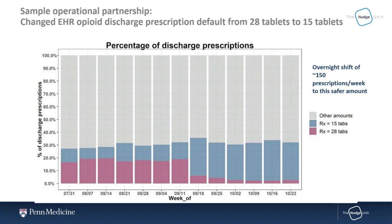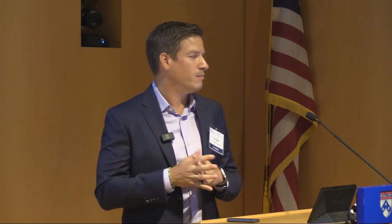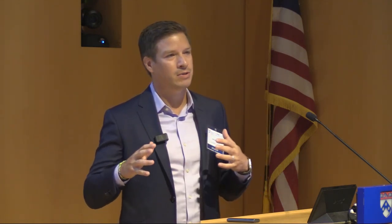And the last layer to this is just in the backdrop of all this, I work in the emergency department. I had some really tough shifts this weekend. People are burned out. It's just the fact of the matter. And behind all this, just came out yesterday: new data sheds light on the gender gap in physician burnout. So 57% of female respondents said they had burnout, 47% of males. And everything that we do in trying to get clinicians to deliver more evidence-based care has to be balanced with where people are right now and clinician well-being.